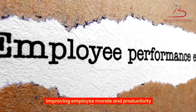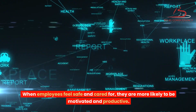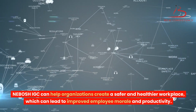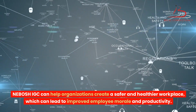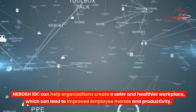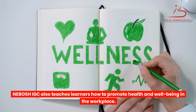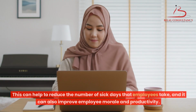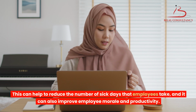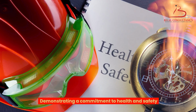Improving employee morale and productivity. When employees feel safe and cared for, they are more likely to be motivated and productive. NEBOSH IGC can help organizations create a safer and healthier workplace, which can lead to improved employee morale and productivity. NEBOSH IGC also teaches learners how to promote health and well-being in the workplace. This can help to reduce the number of sick days that employees take, and it can also improve employee morale and productivity.